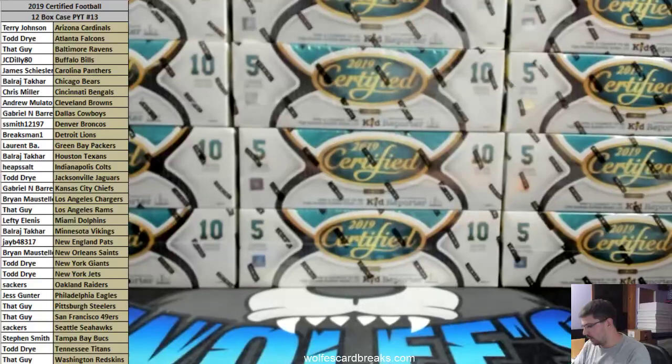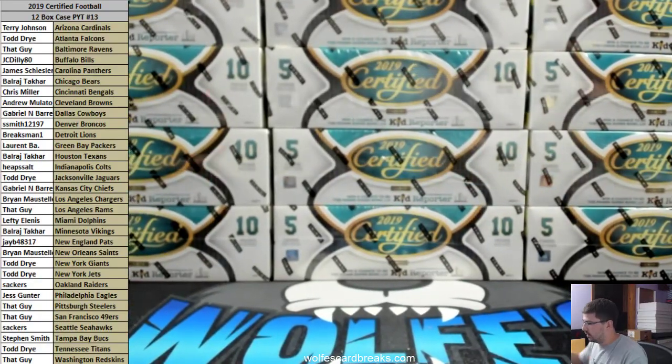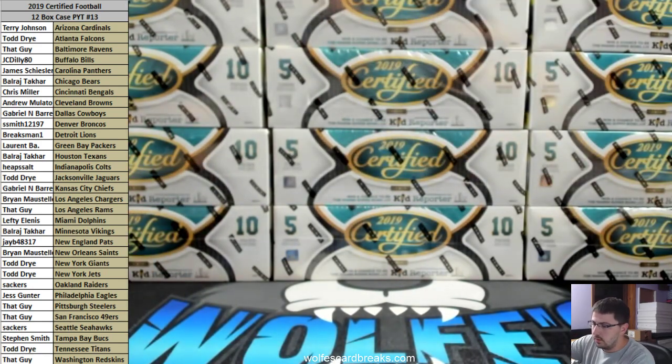Get your one-on-one guesses in. You don't got to be in the break to guess. Everybody get your one-on-one guesses in for a shot at $150. Certified football case number 13.